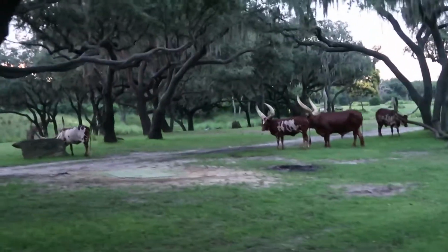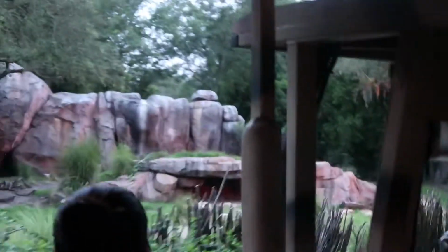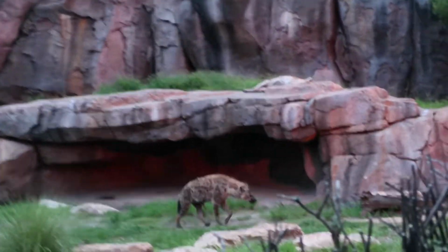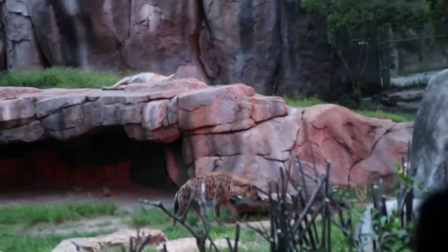Whoa, everyone, look to your left. Looks like we found some spotted hyena here as well. Now, dominant than the male. They can eat about 1/3 of their body weight in just one sitting.